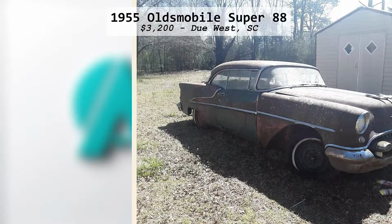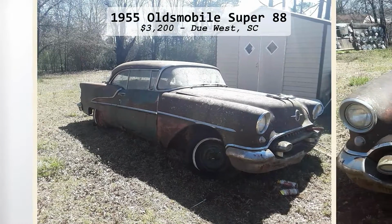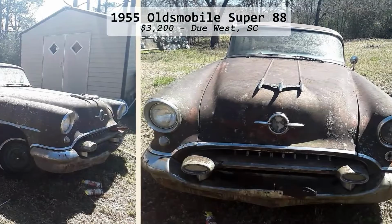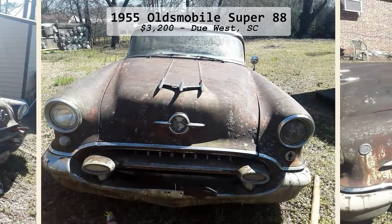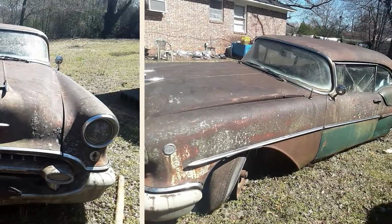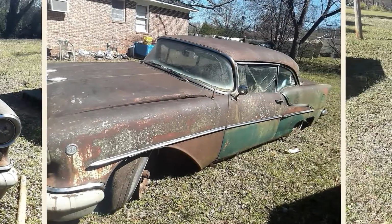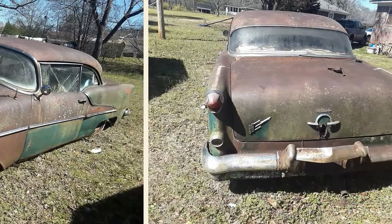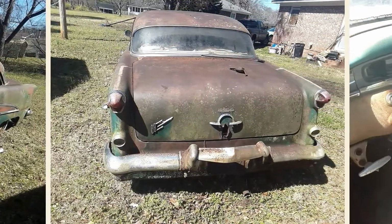Welcome to a classic gem from 1955, the Oldsmobile Super 88. Priced at just $3,200, this two-door hardtop is located in Due West, South Carolina. With its powerful 324 Rocket V8 engine and automatic transmission, this car is a fantastic find for any classic car enthusiast.